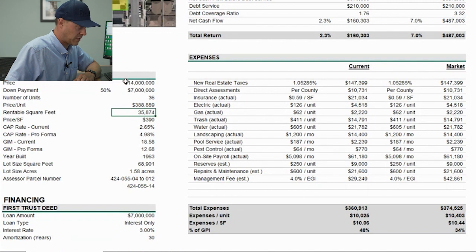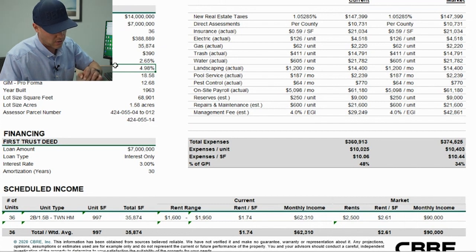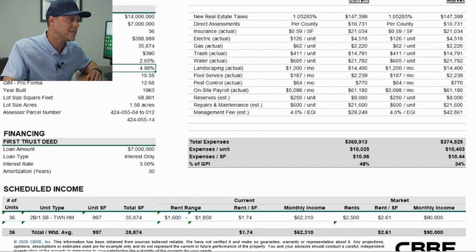So down to 14 million, you're only at a 2.65, and that does adjust for taxes, or it should be adjusting as the formula should be in there. But your market cap rate's a 5. You've got to do a lot of work and some CapEx spend to get there. If we went with a higher number, 40,000 a door, let's say you've got 36 units, it's 1.44 million in CapEx that we would have to spend to get here. So that's a considerable amount of money and time.